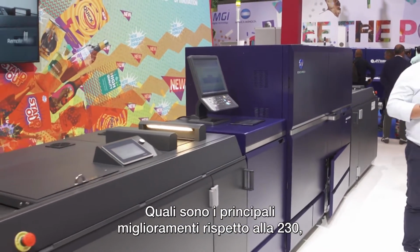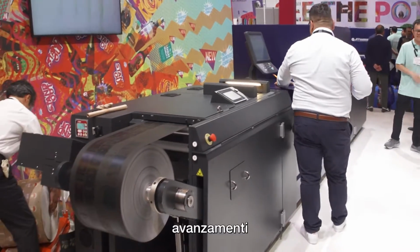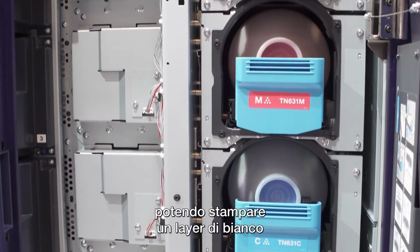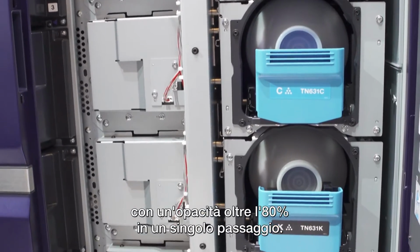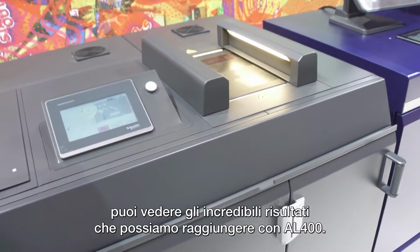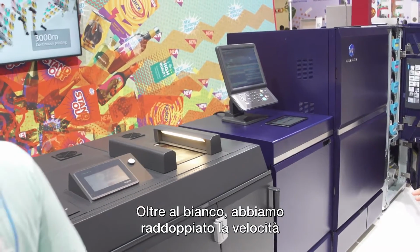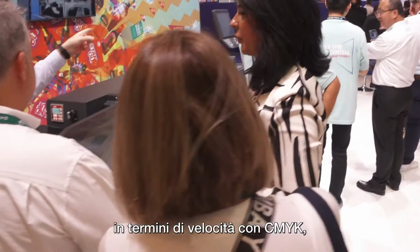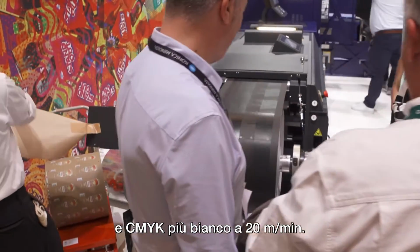What are the key improvements compared to the 230, or the latest advances in the machine itself? So it's a CMYK toner-based solution plus an extra station of white ink. So now we have the availability of doing varnish masking, and of printing the white layer in the opacity in one single pass at plus 80%. That is the beauty of it. We're showcasing here transparent media, transparent substrates with white ink on top of it, which we'll look at later, so that you can see the incredible results achieved with the AccurioLabel 400. Plus, on top of the extra ink with white, we have also doubled the speed from the AccurioLabel 230. So now we are at 39.9 meters per minute with CMYK, and CMYK plus white at 20 meters per minute. What I saw in the first version of this machine was the empty fifth station. Absolutely. That now is filled with white.